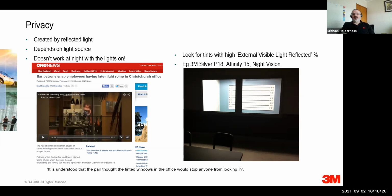So you need that 4:1 ratio to make this work properly. Now, we've had one where people said there's a massive loading dock and they want the office to be able to see into the loading dock, but they don't want the people in the loading dock to be able to see into the office. There was no way they were going to get the ratio of 4:1.